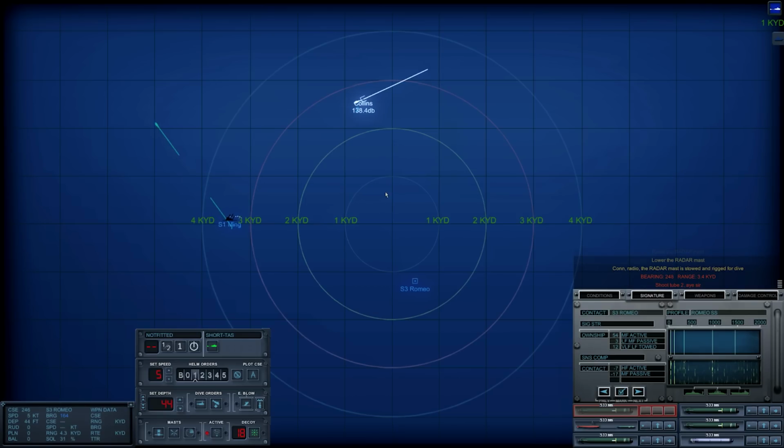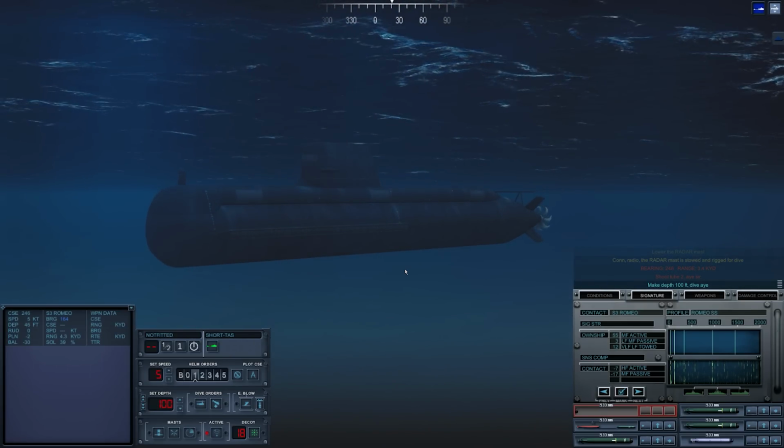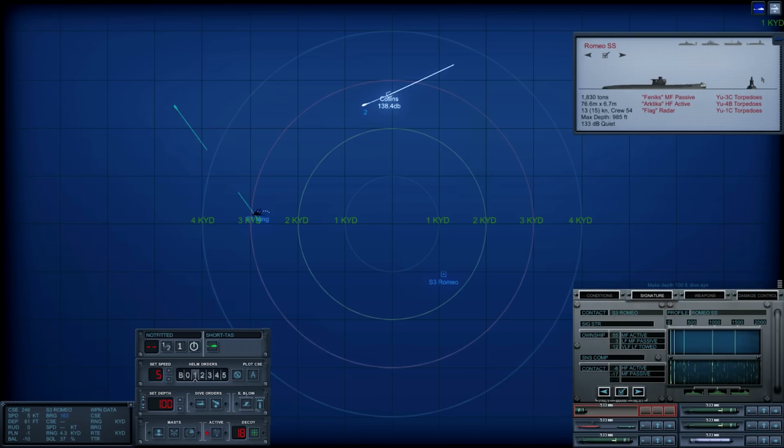Shoot tube 2. Aye, sir. Reload tube 1. Let's set depth to 100 feet. Make depth 100 feet. Dive, aye. And we can get the towed array fully working. At the moment we're too close to the surface to get a really clear picture on what's going on. Start seeing if we can get some kind of picture on our Romeo here.